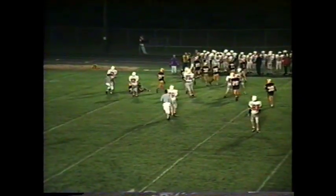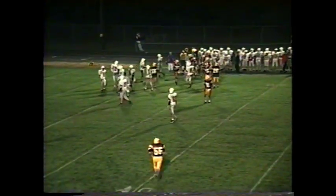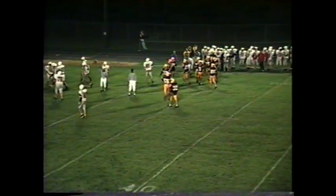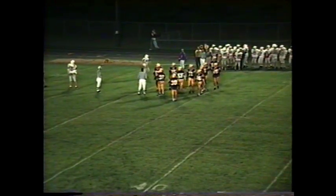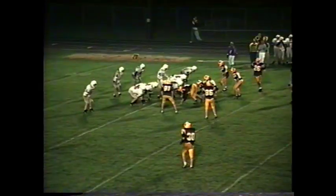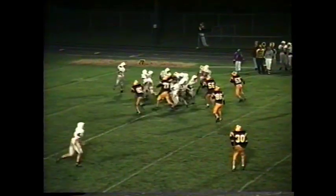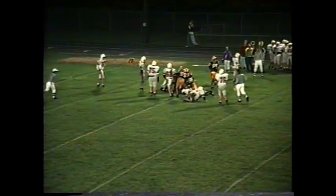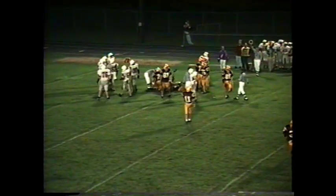It was pitched outside to Nichols. No gain on the play. It'll be second down and 10. Halsey on the stop. Second down and 10 for Heights. Good gang tackle on the part of the Cougars. About 8 of them went on the stop.